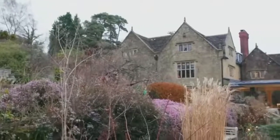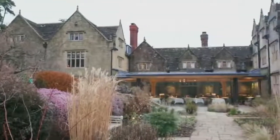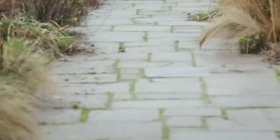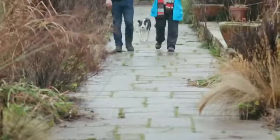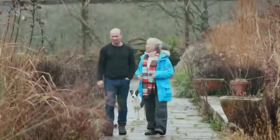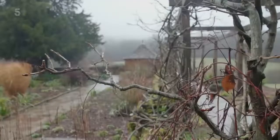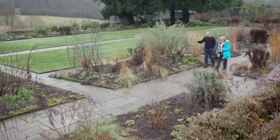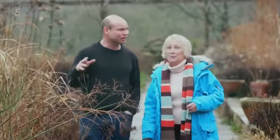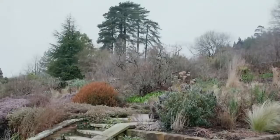I can't leave Gravetye Manor without a final visit to the flower garden, so I can see it in its winter guise. So these borders are completely different, aren't they? They were full of vibrant colour and as tall as can be. It's amazing how much it changes. It's really the time to see the bones of the garden, isn't it? And the architecture and the plan that Robinson put in. And also I love the naked silhouettes of the shrubs at this time of year. I think it really shows their character so much.